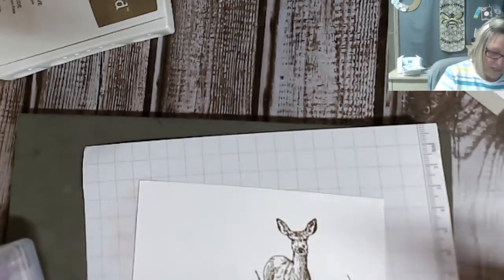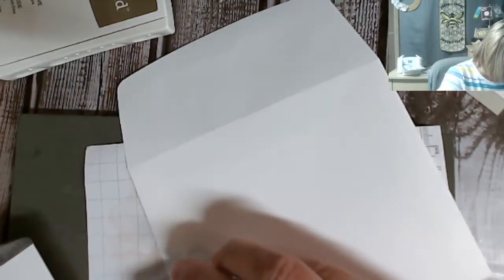Okay, so before I ink, I'm gonna come back to my envelope here, and we're gonna stamp this a few times just to have a little something on the envelope.